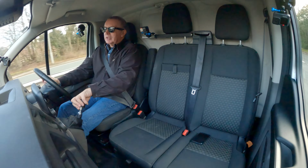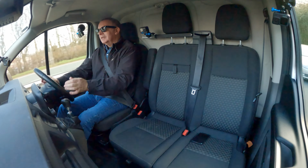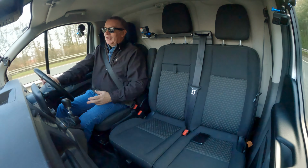And the acceleration and the gear change, every time I get in a Ford, the gear change just amazes me. It's just perfect. There you go. So it's pretty quiet again with the bulkhead, especially. You don't get the intrusive noise coming through from the back and the rattles and the panels flexing. All good.